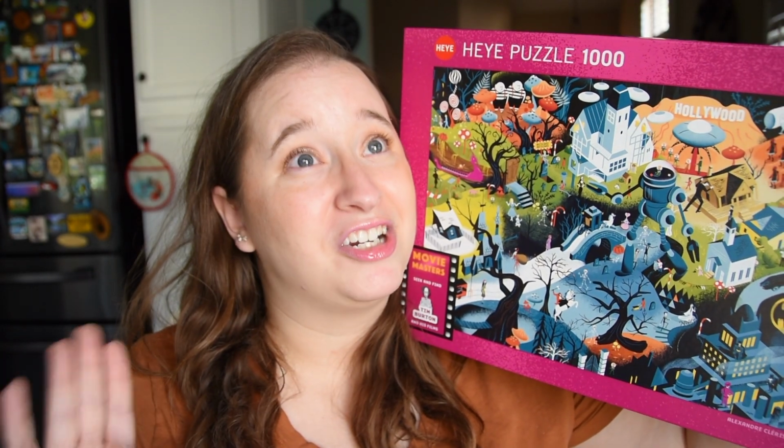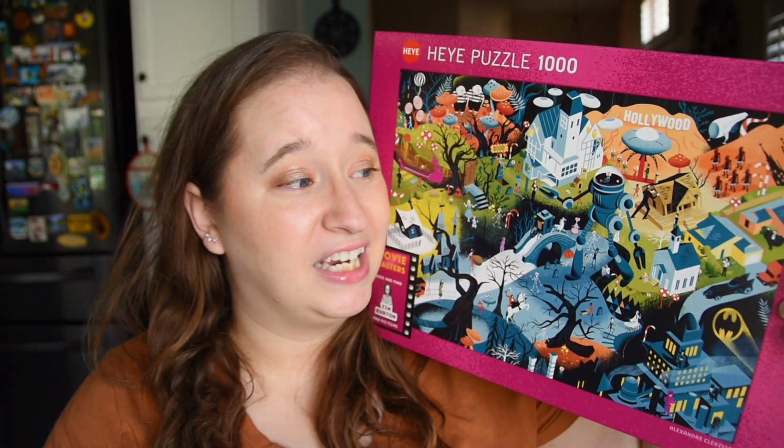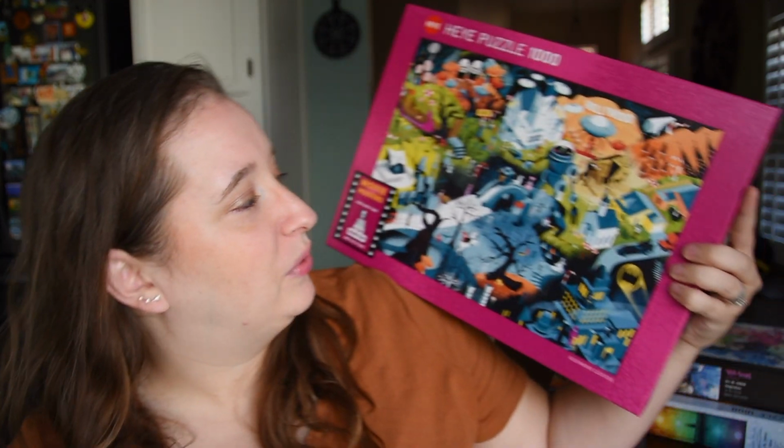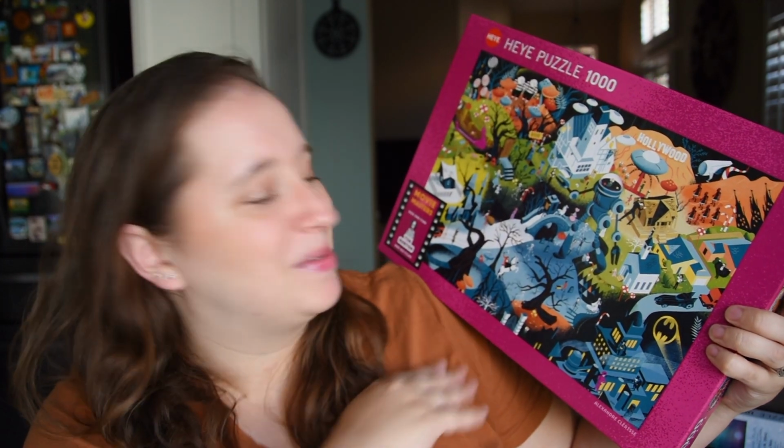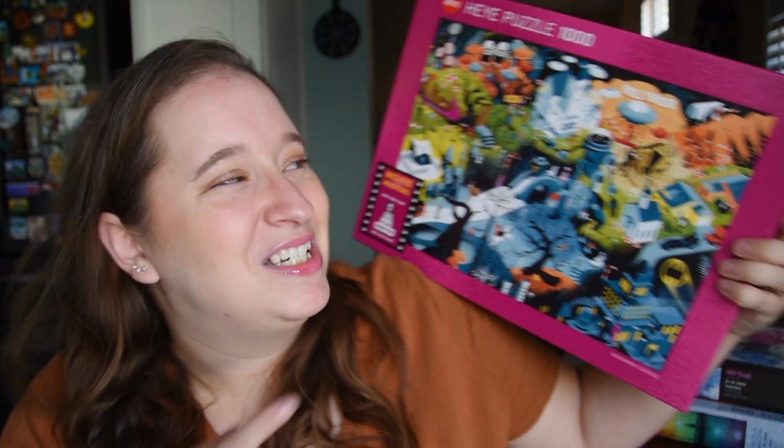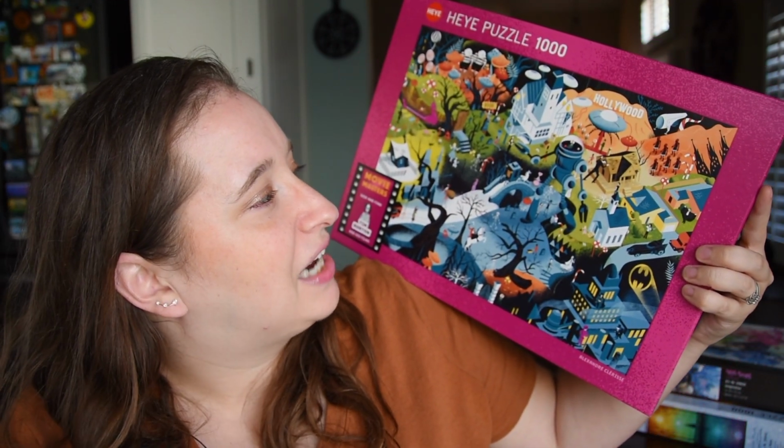This one again is in my top 10 for sure of my favorite puzzles of the year, and it was so much fun to put together. If you're a movie fan, or if you are an Alice in Wonderland fan, or a Nightmare Before Christmas fan, it was just a lot of fun. There was just a lot to look at. Even after I was done with it, Dave really enjoyed just looking at it to be like, oh, I didn't know Tim Burton did that film.